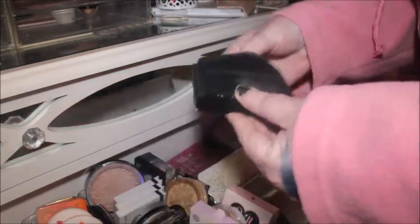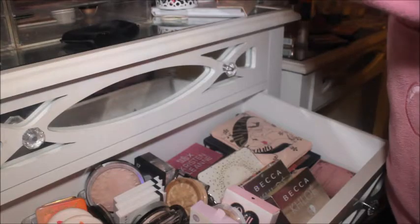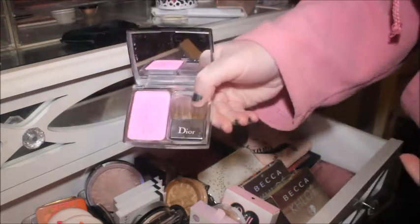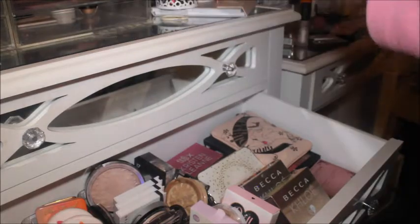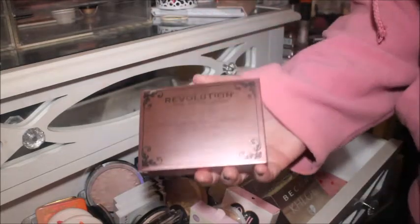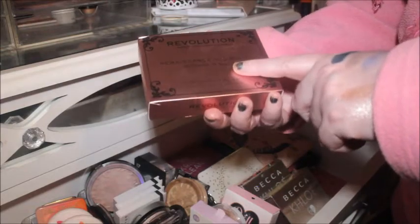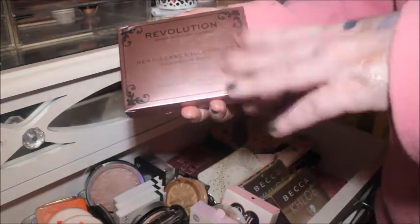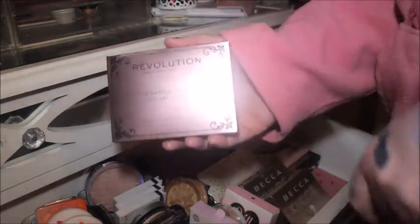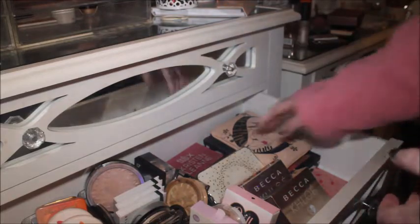Right, let's try this Christian Dior one and see what I think of that. So it's the, I think, Dior Glow. Yeah, Rosy Glow. So that one that looks like that. Right, and something else that we'll pull in. I've just put this in that little section there so I knew to get it. So it's the Revolution Renaissance Illuminating Radiating Rose palette with the 3 different highlights on it. I did show it you before, so I'm not going to reopen it. So we'll pull that. And that's it.